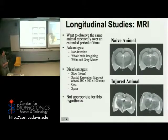So what's nice about this technique is you don't have to perfuse. I could have imaged this animal over and over and over across time and seen this atrophy happening. So it's non-invasive, it's whole brain, it's white and gray matter, it's really slow. The spatial resolution sucks. MRIs are extremely expensive. Even the animal ones, I think the cheap ones are on the order of $800,000, and that's just to get the machine installed. That doesn't include the powering of the magnet and the staff you have to hire, because you just can't have an MRI sitting around and people walk in and use it every day.